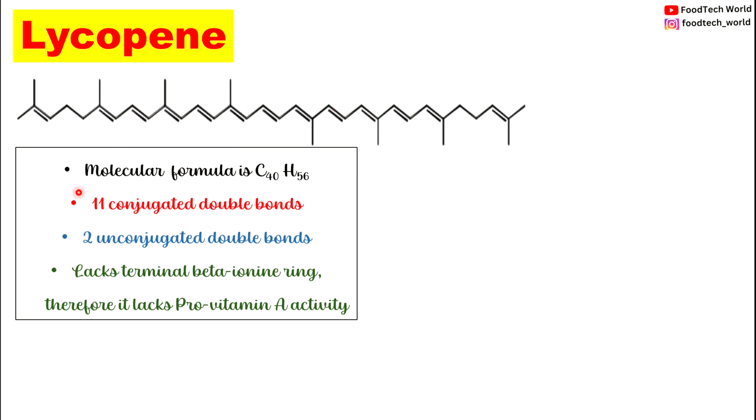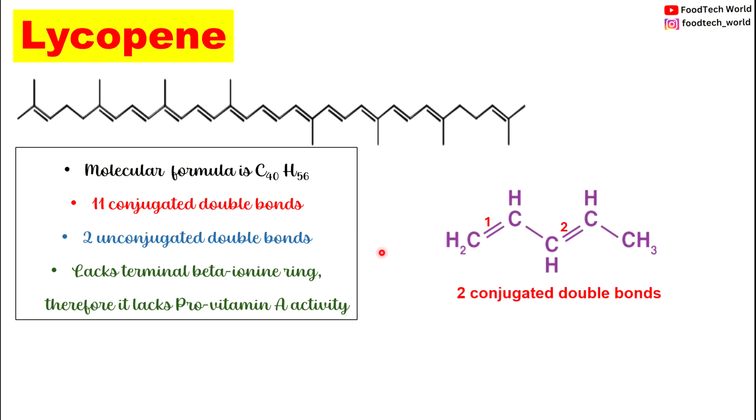This is the structure of lycopene. The molecular formula is C40H56. The structure contains 11 conjugated double bonds and 2 unconjugated double bonds. Now, what are conjugated double bonds? If a chemical structure contains more than 2 double bonds and the double bonds are placed in an alternating pattern with single bonds, then it is called conjugated double bonds. Alternating pattern means after a double bond there should be one single bond, then again there is a double bond.